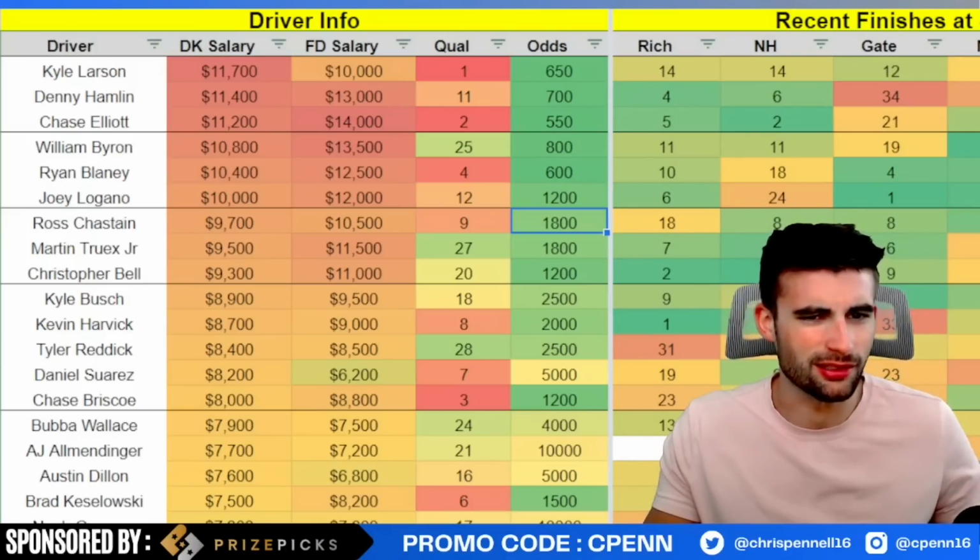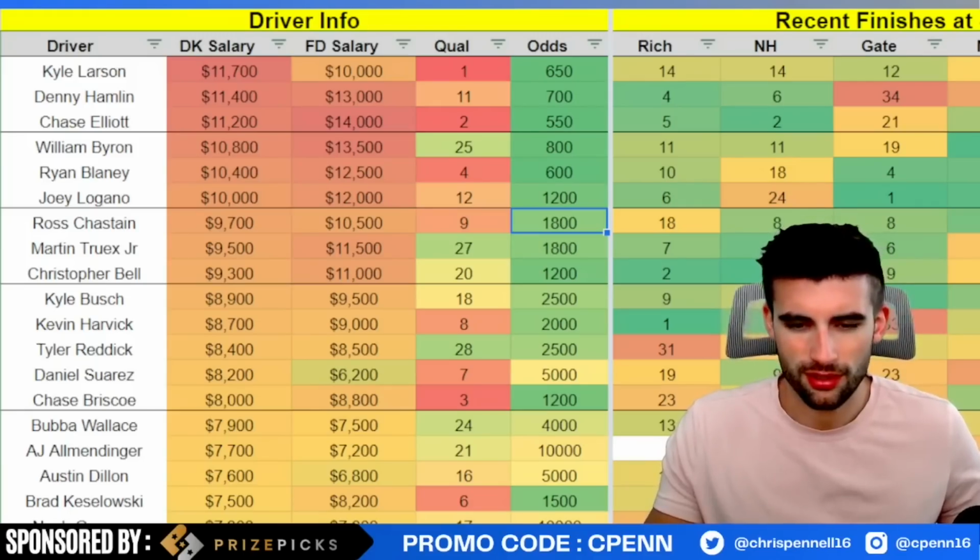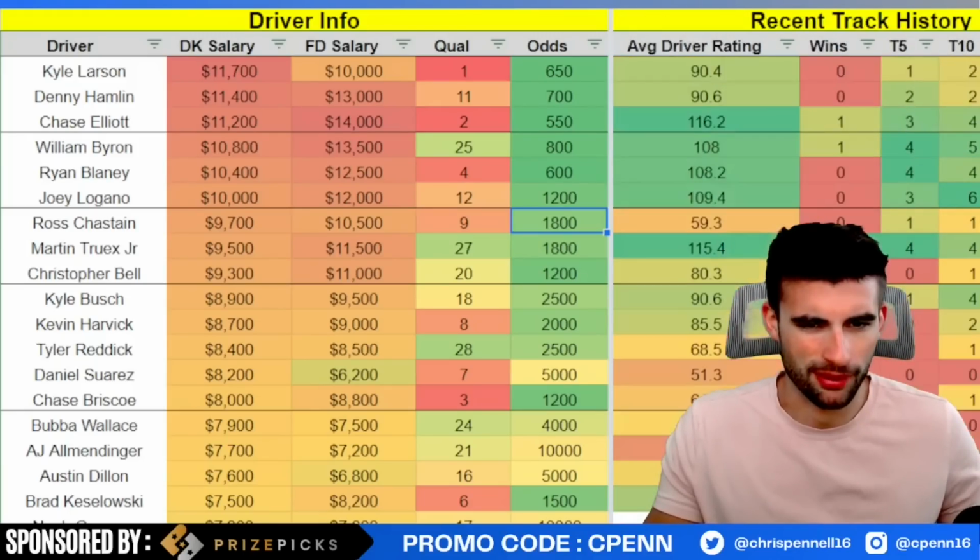I think green flag speed wise, I believe he's in the top 3. I can't remember if he's first or second, but he is up there in the charts. I do have that section on my spreadsheet here, but I'm not going to pull that up.